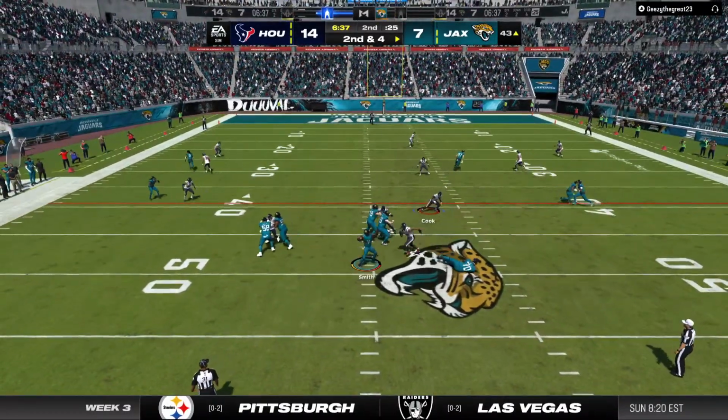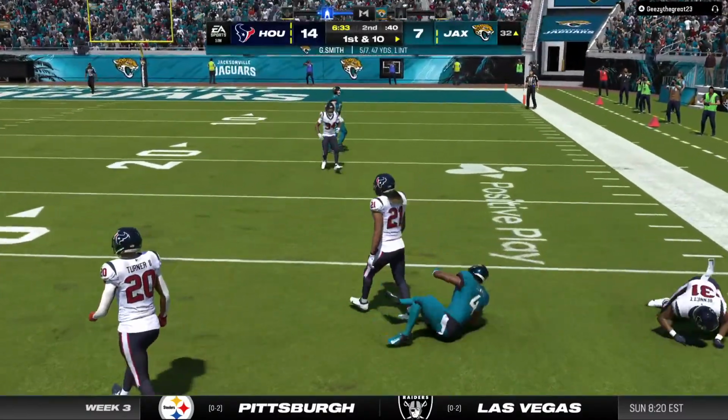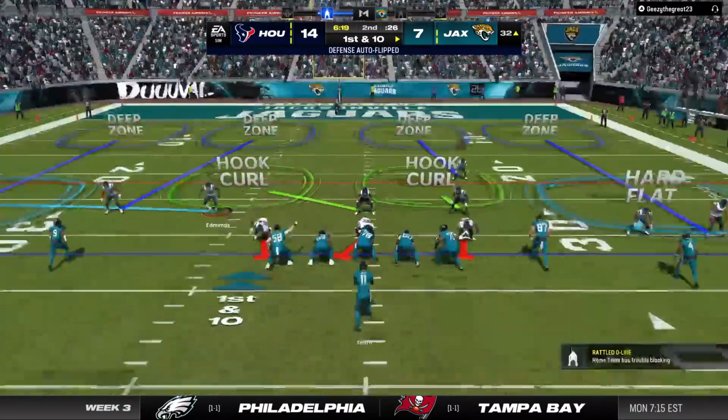Now Smith. This taken in by Downs. And past the 35, will be dropped a yard or 2 shy of the 30. From the 32 now, here's 1st and 10.